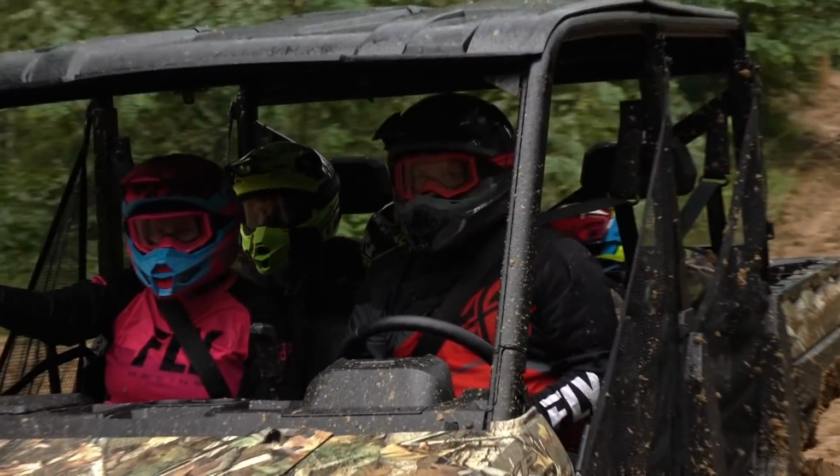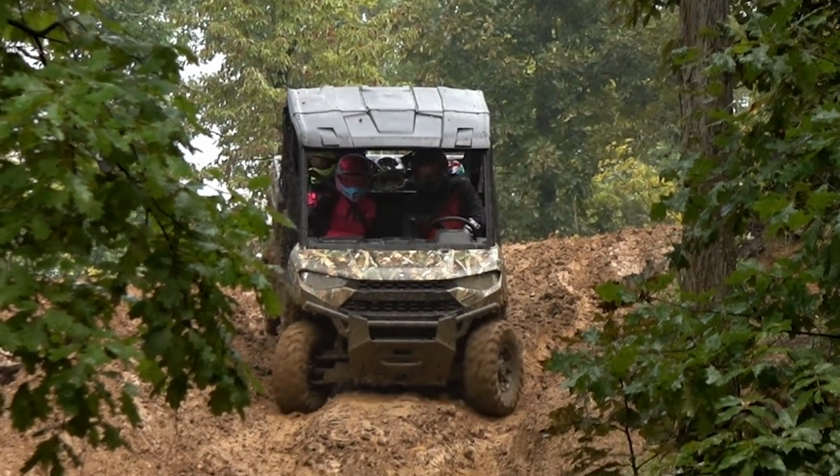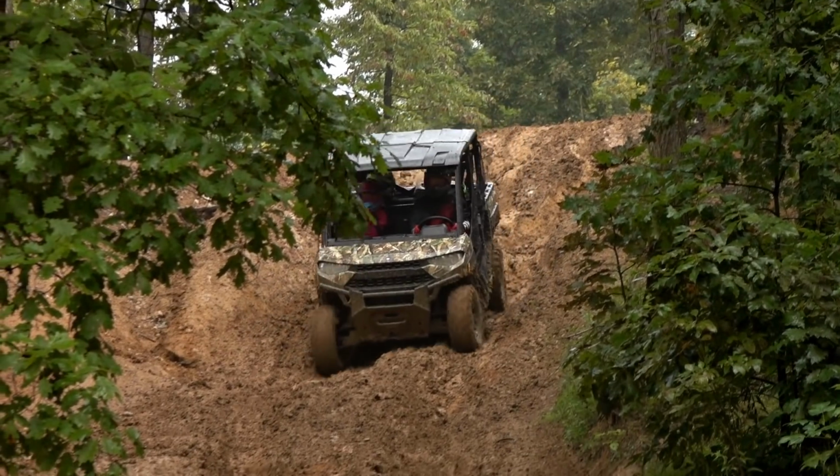The engine braking was a welcome feature on the slippery downhills or any time the crew was loaded down. It felt natural and wasn't overpowering.